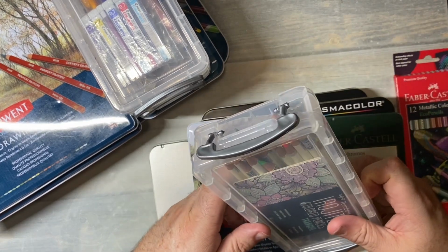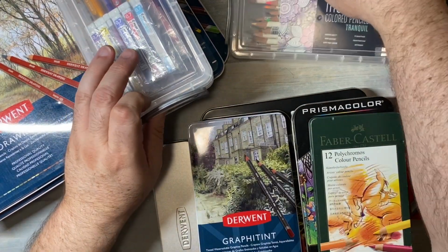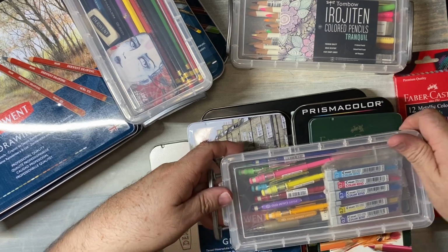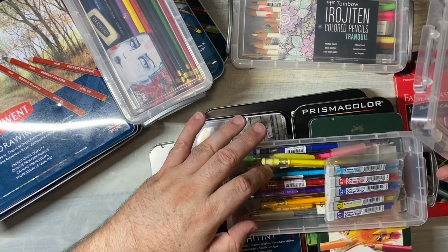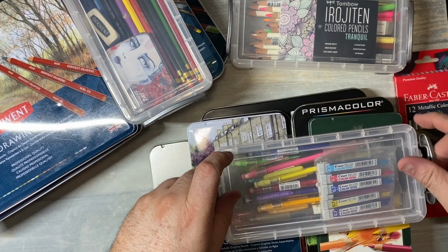I'm gonna keep the Uroji tin. I'm gonna keep the Color Eno. And see, I bought the whole set, which I find intriguing. I could have just bought like the blue or the green or the orange, but I bought the whole set. See, that's how I am.